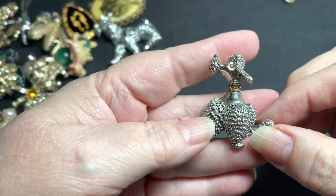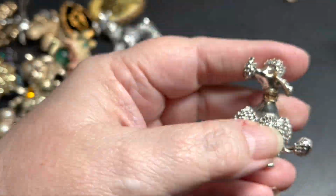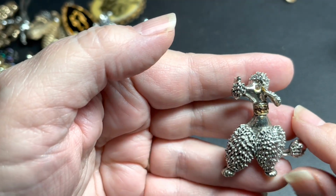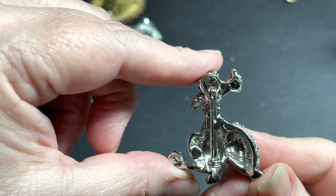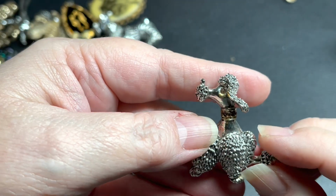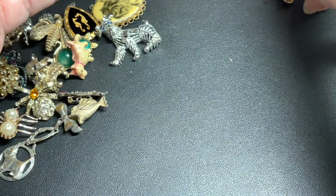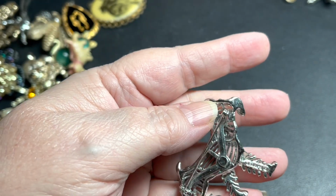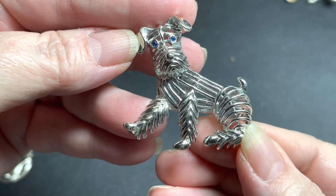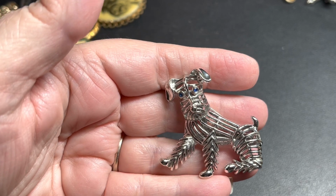Here we have a little poodle. Let me see if it has rhinestones. It does have rhinestones. There's some glue on it that's a little yellowed, but it's a sweet little poodle. Here's the bag. I'm not seeing a name on it, but she is a cutie. And on the poodle, I'm just going to say $5. Here we have another dog. This one has blue eyes. This one is marked Jerry's. Isn't that a cute little dog? I thought so. So a little brooch, and I'm just going to say $5.